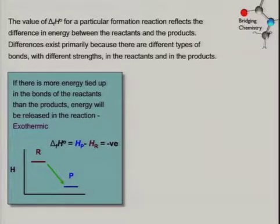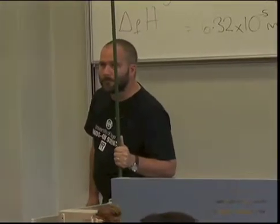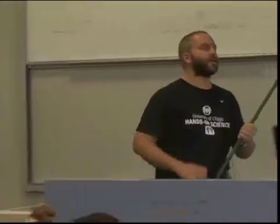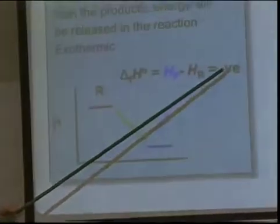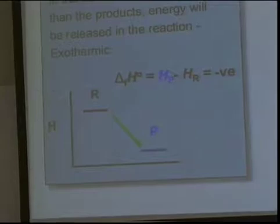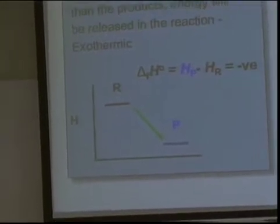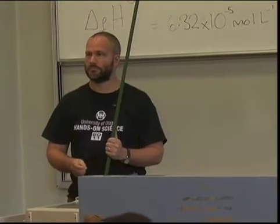Yeah? How do you know which products or reactants have more enthalpy? Because what you will do in reality is you will look for the sign on the value for the delta H that we give you. Right? If the delta H is negative, that means the products must have had less enthalpy than the reactants. And so you get a negative value for delta H if you're an exothermic reaction. Yeah?